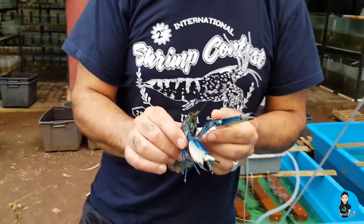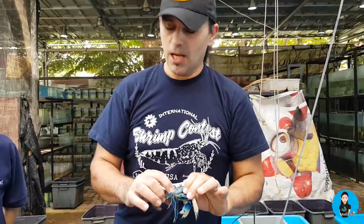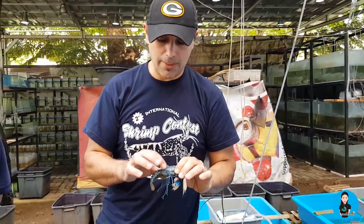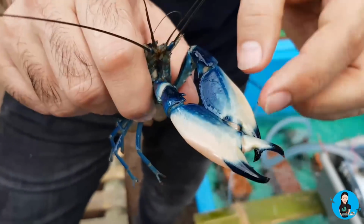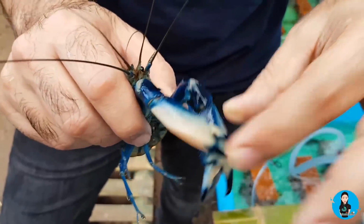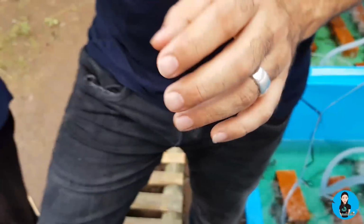In my view, it's Crayfish Bosmani type 4. It's a different pattern, not Crayfish Bosmani Blue Moon of course. It's a different pattern in the carapax, and as you see, the Blue Moon usually has blue keely or a bit orange, but this goes to white. This half of the keely here is white. Beautiful, beautiful animal. This is also very, very rare.